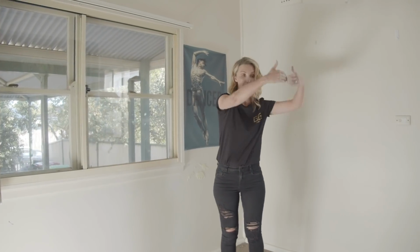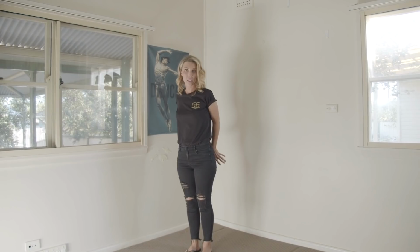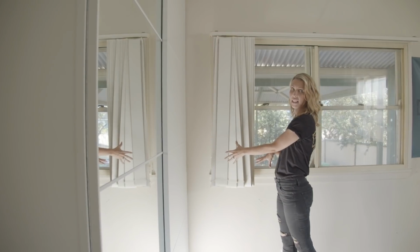We're going to build a bit of a wall here, and this is going to be the shower. Shower behind here. We're going to have a bit of a flowy curtain. Bonnie's idea, let's be honest. And then the vanity is going to be on show, not behind a wall, right here.